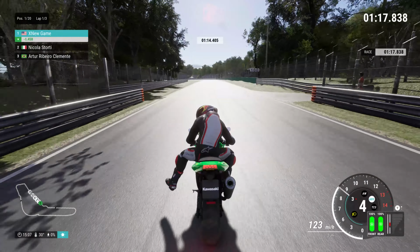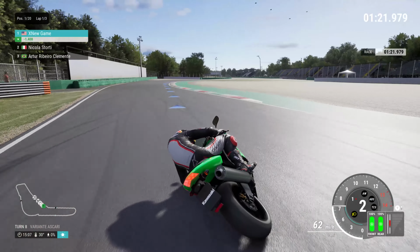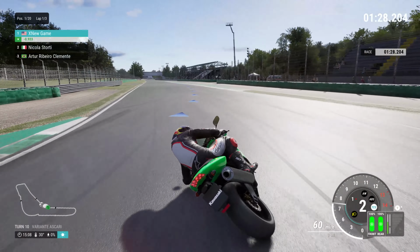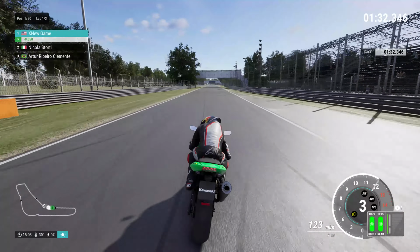The 2004 ZX-10R sported a sharp and aggressive look. Its fairings featured angular lines and a distinctive front end with twin headlights. The bike's design wasn't just for aesthetics, it also contributed to aerodynamic efficiency and stability at high speeds.